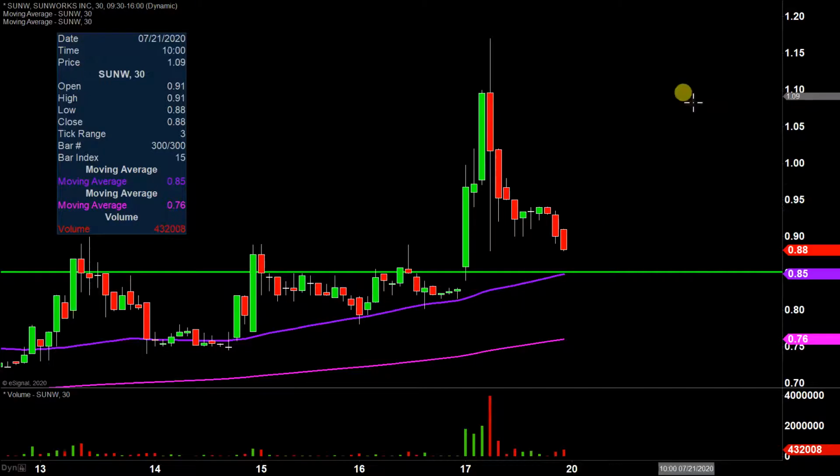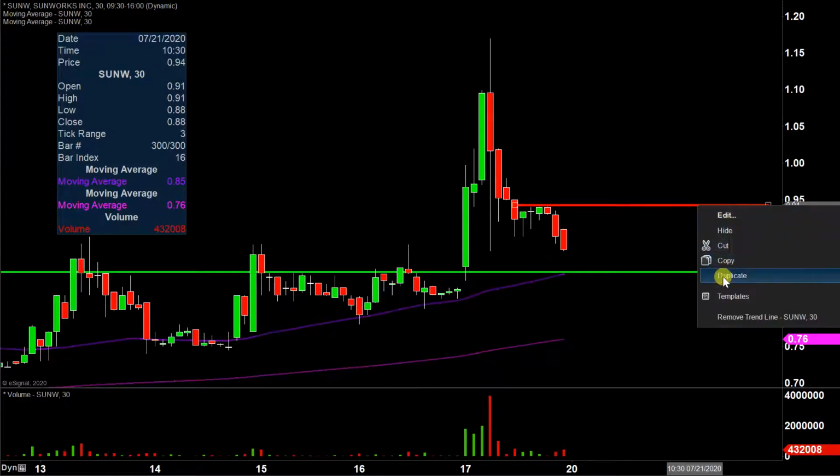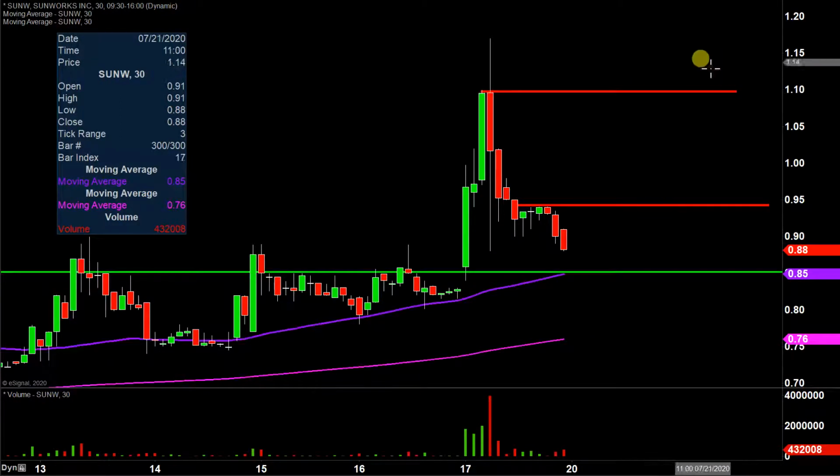Now, in the event the price tries to turn itself around and work its way back upwards, the initial area of resistance to keep an eye on is going to be right there at the 95-cent mark. And then after 95, the more big picture type level is right up there around the $1.10 mark. So there's plenty of room for this thing to pick back up energy and head back upwards. But like I said, first off, it's just got to stabilize, and then it's got to get through that 95-cent mark. And then at that point, the chart is definitely going to get quite interesting. But we'll see how this one plays out next week.